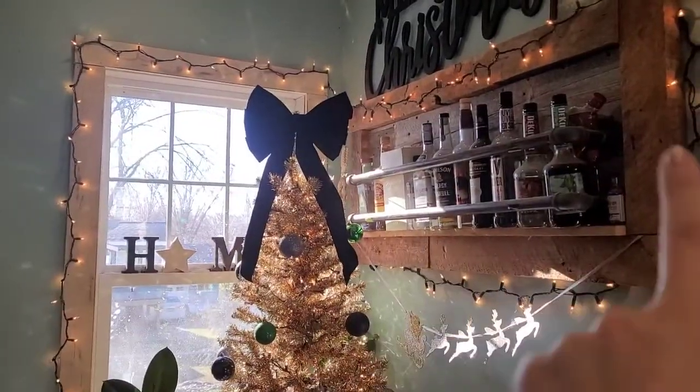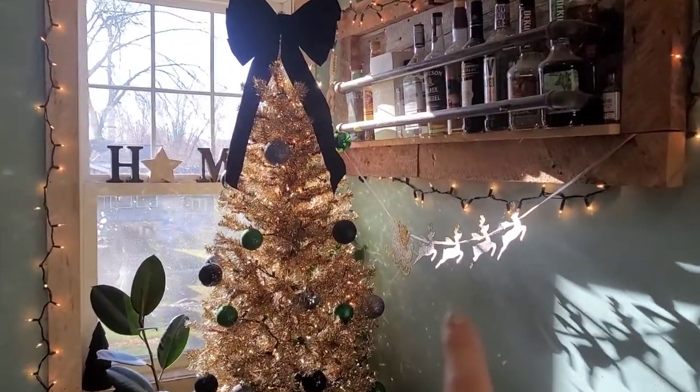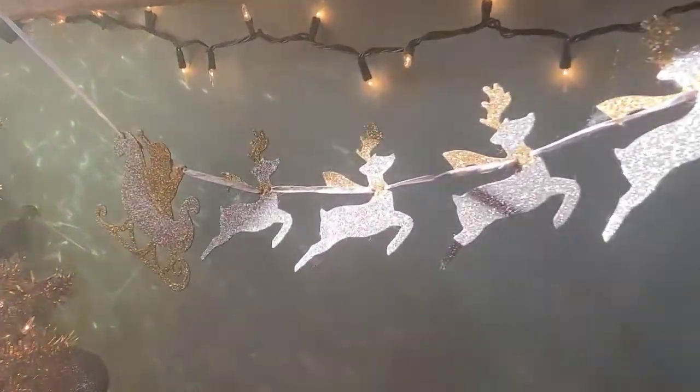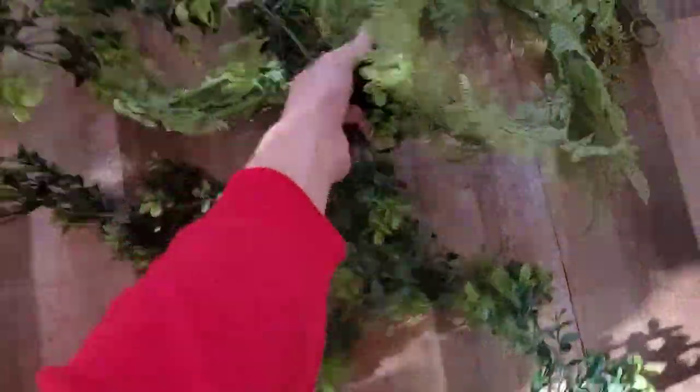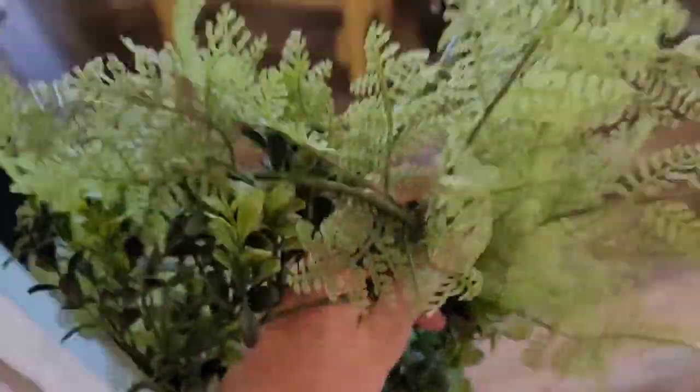Hung up some lights around the edge of the window, and I also hung these pretty little sparkly guys, and now I'm going to attempt to hang these around this window. We'll see how that goes.